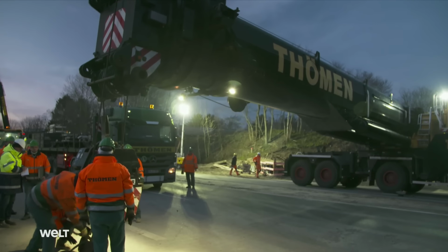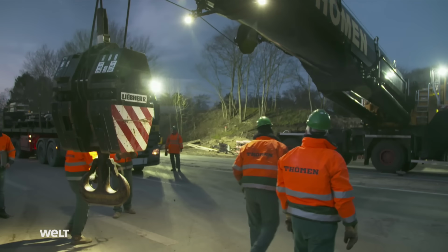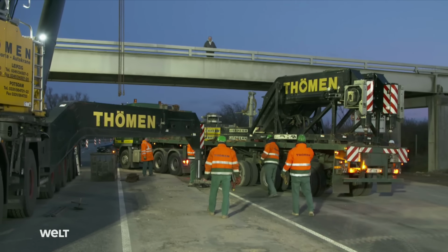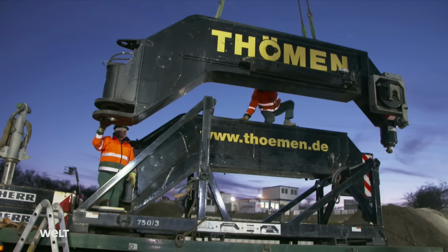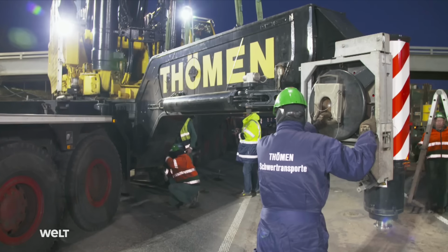In the meantime, Bernd's colleagues have fitted the hook block assembly. Now, the LTM 1750 can rig itself. The first add-ons are the rear outriggers. Weighing 4.5 tons apiece, they couldn't remain attached to the crane during transit, or they would have made the vehicle too heavy for the road.